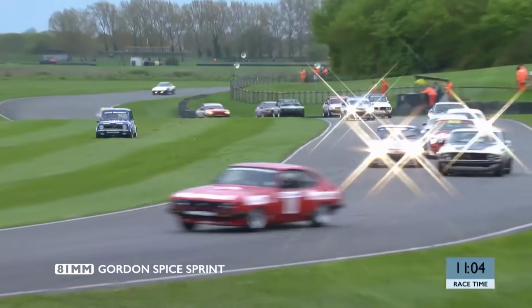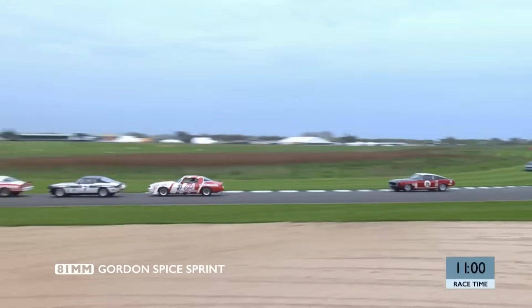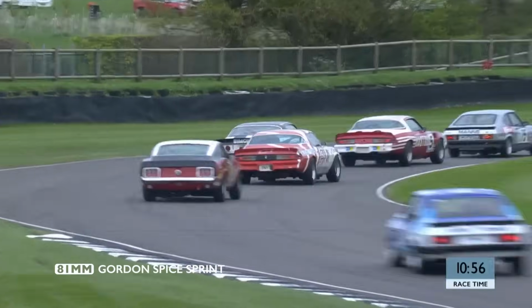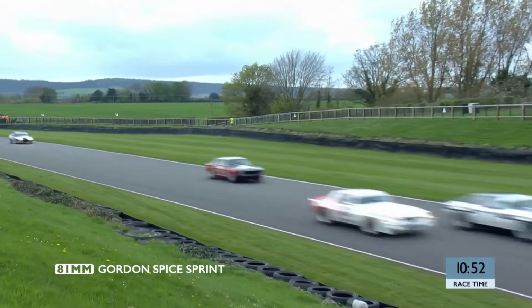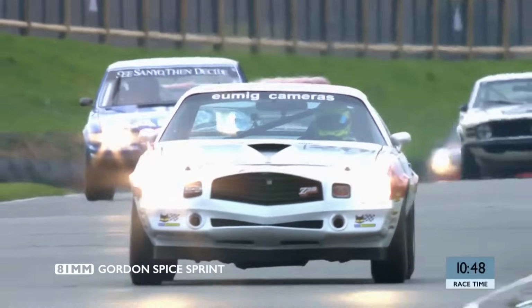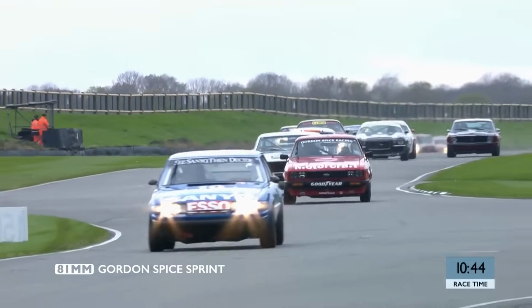Oh no, and that is the 60 going across the grass. Nick Swift actually making an error or something going wrong there. I'm not sure what it was. Maybe something was wrong with the car that gave him that sideways moment. Meanwhile, the Mustangs are trying to move up through the order. I'm not sure they've had quite such a good getaway. The one that Craig Davis had in the first start, I'm not sure he's got away to quite the same effect, so we'll have to wait and see how that goes.